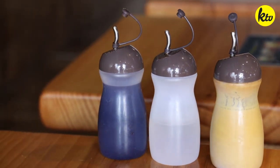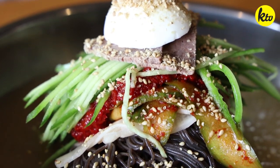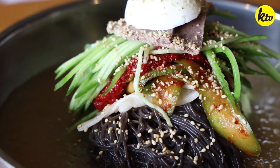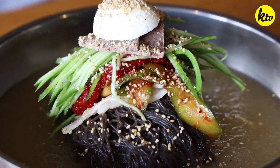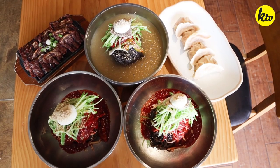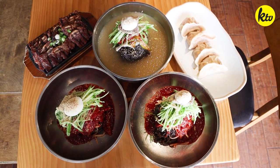I don't even have to add the vinegar and mustard to my naengmyeon because the broth is extremely rich. Even the cold broth is just super flavorful. And the hot self-serve broth is refreshing. I oddly also think the portions are a tad bit bigger here, which I really appreciate.